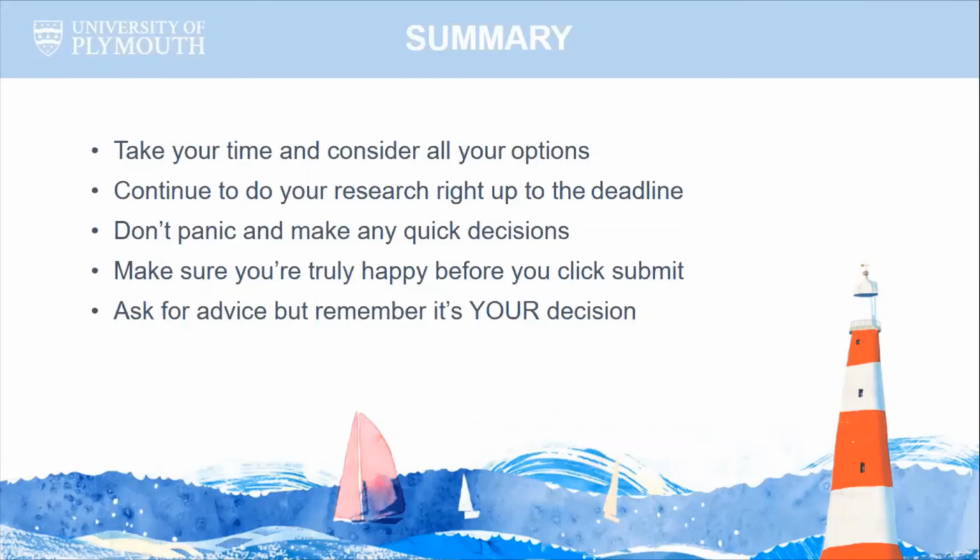Even if you're still waiting to hear back from universities, you still will have time before you have to submit your final decisions. And make sure you're truly happy with your choice before you click submit, because you have to stick with those firm and insurance choices unless you decide to withdraw completely at a later date. Ask for advice from teachers, parents, anyone else, but do remember it's your decision. Ultimately, you're the one who has to study there for 3 or more years. So avoid being overly influenced by what other people think you should do.